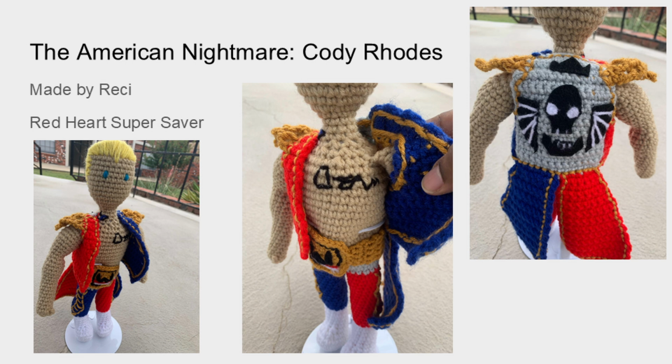Reese became a wrestling fan recently and made this likeness of Cody Rhodes out of Red Heart Super Saver yarn. This is him winning a championship belt. She even got his tattoo done correctly.